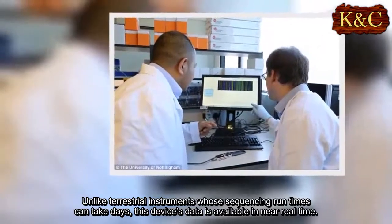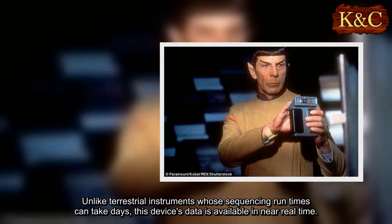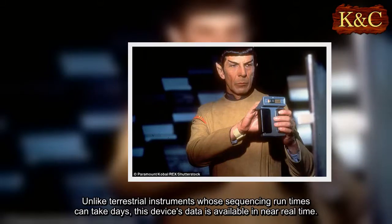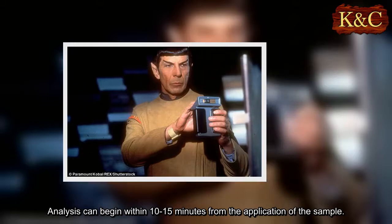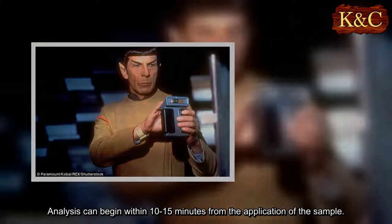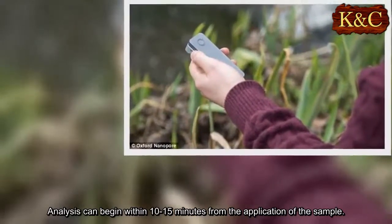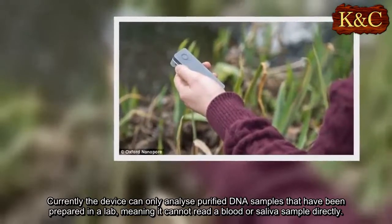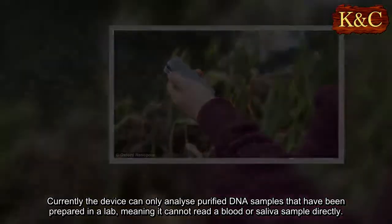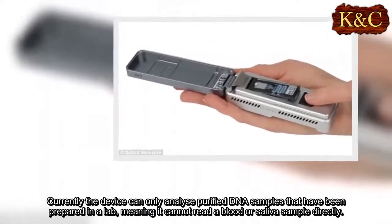Unlike terrestrial instruments whose sequencing runtimes can take days, this device's data is available in near real time. Analysis can begin within 10 to 15 minutes from the application of the sample. Currently, the device can only analyze purified DNA samples that have been prepared in a lab, meaning it cannot read a blood or saliva sample directly.